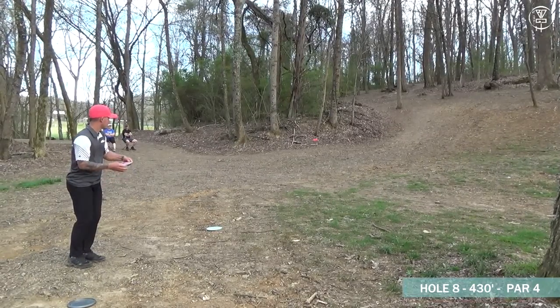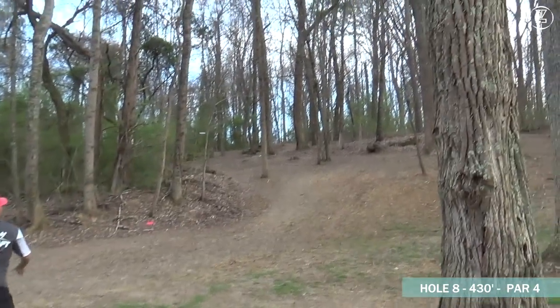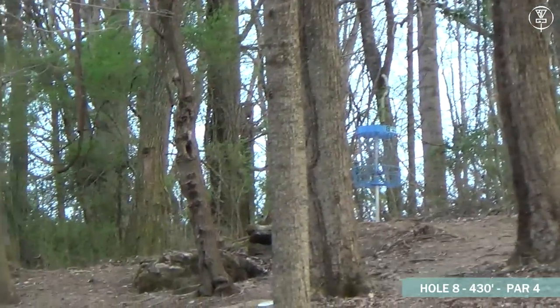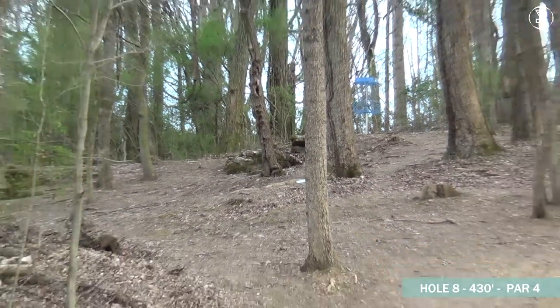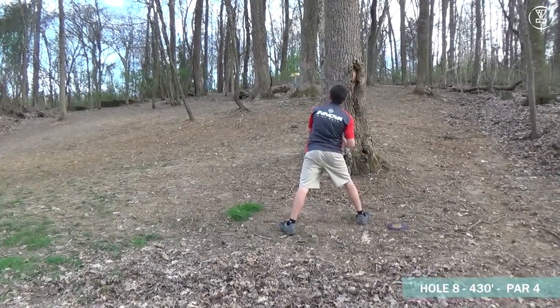Let's see what Sam can do. Looks like he's going to go with a little bit of a turnover. Okay, so he's just hitting the left side. That's a great shot. Unfortunately, little Liam knocked it down a little bit earlier. That would have been right under the basket.